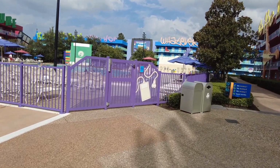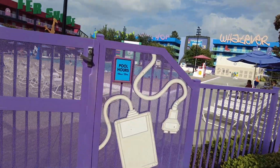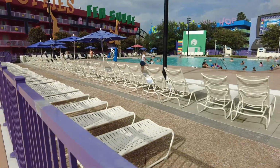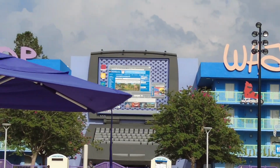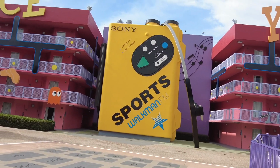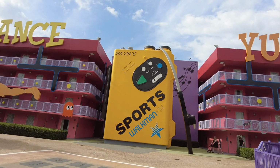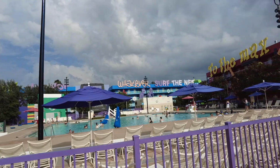Fun fact about this pool, the way that it's laid out, it's designed to mimic a laptop. Pool hours are just the same as the other two, 10 a.m. to 11. So looking at an aerial view mimics a laptop. Whoa. Blast from the past. Pretty sweet. Pretty cool. And that's all we have for you today.